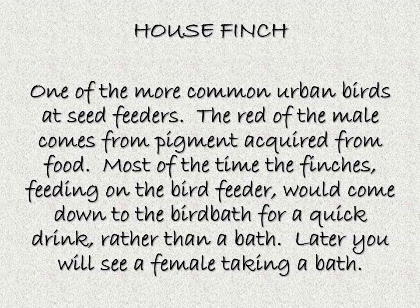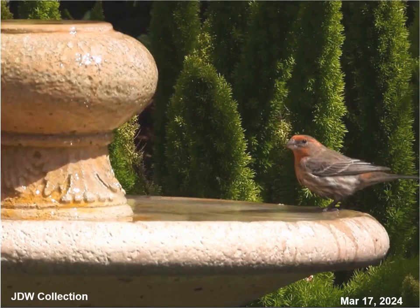House finch. One of the more common urban birds at seed feeders, the red of the male comes from pigment acquired from food. Most of the time, the finches feeding on the bird feeder would come down to the bird bath for a quick drink, rather than a bath. Later, you will see a female going through a full bath sequence, but it's actually part of another species video.